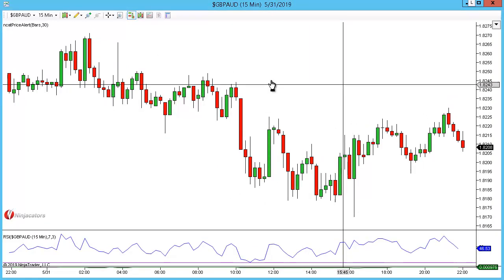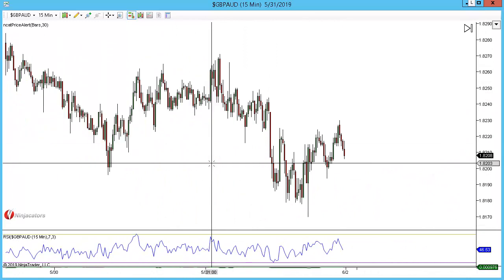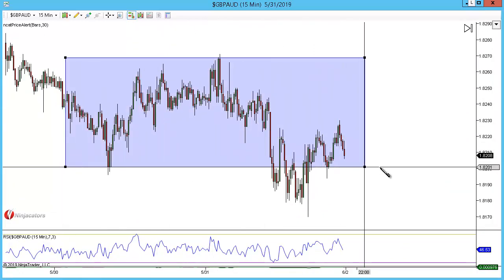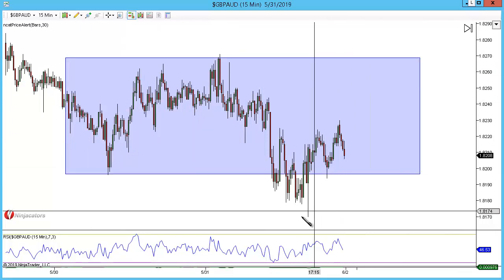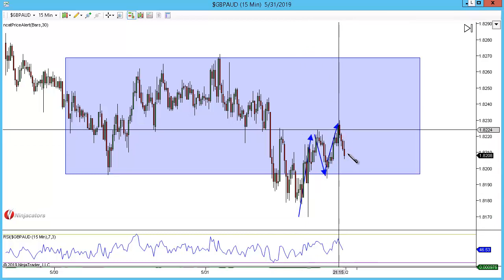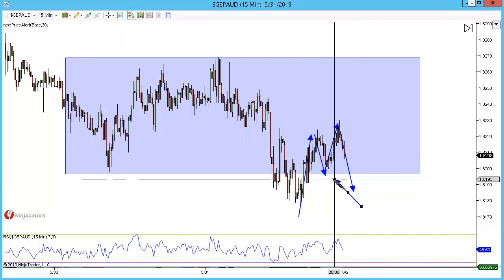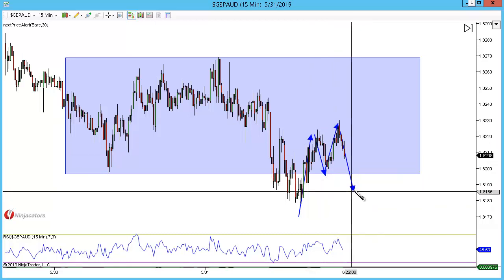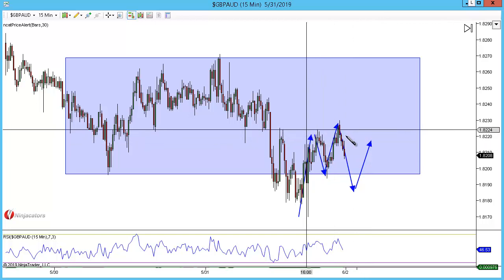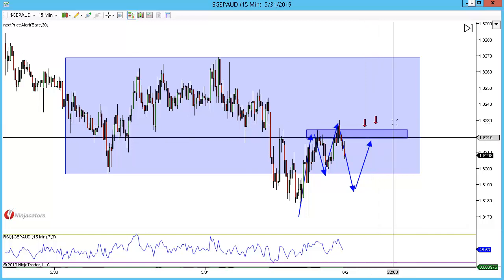What I would look for, in my opinion, is something like a head and shoulders. If you look at this as being the entire outside return, you could look for something like this, where you had a new high, a pullback, a new high. Look for a pullback, make sure that this is a confirmed break below, close below, giving you a potential rotation.